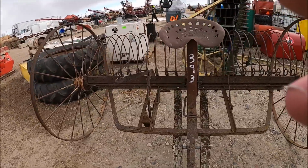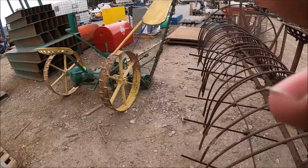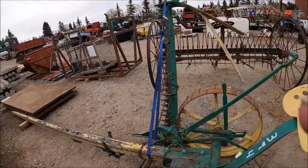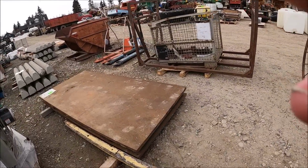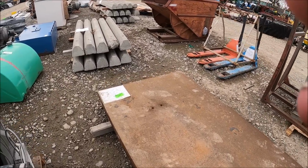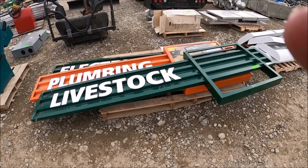Here's an old buck rake. I don't know what the make is, but it's a buck rake. This is painted in John Deere colors, but it's not. It's a number 7 McCormick Deering sickle mower, about a 5-footer. I'm guessing 4.5. Here's some pretty heavy duty plate right here, 1.5 inch probably. Here's some signs. I think they came off a UFA store.